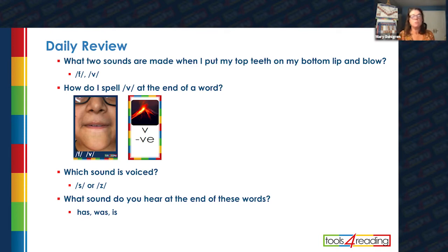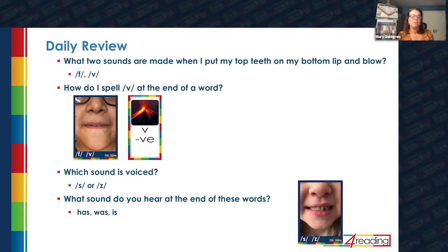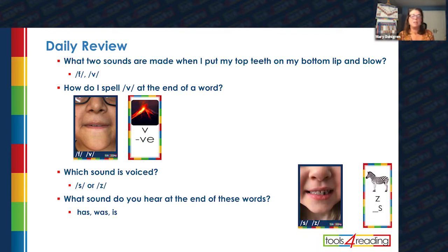So I'm going to reinforce that once I've taught that sound and that spelling. So which sound is voiced, this or the Z sound? You saw her ask a question like this, so pay attention to that. What sound do you hear at the end of each of these words? Has, was, is. Oh yeah, that's the Z sound. Let's look at our Z card. We have the zebra card here, and it has a Z and it has an S on it. And you know what? I hear a Z sound. The letter S represents the Z sound. So if I write down the word is, I notice that that S says the Z sound.